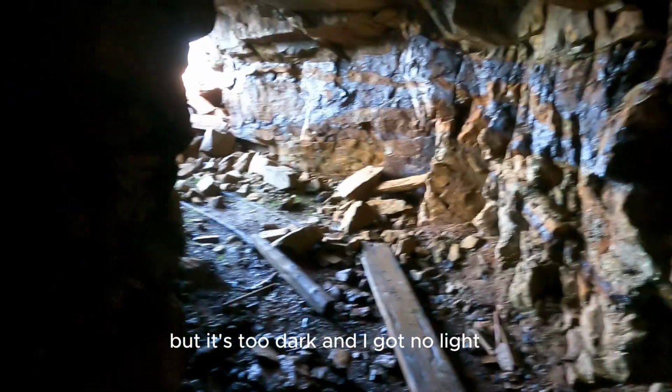Oh, I just heard it. That really spooked me. It was just a metallic echo. Can you hear it? Oh shoot, the bed. Looks like it might end just inside, but it's too dark and I got no light.